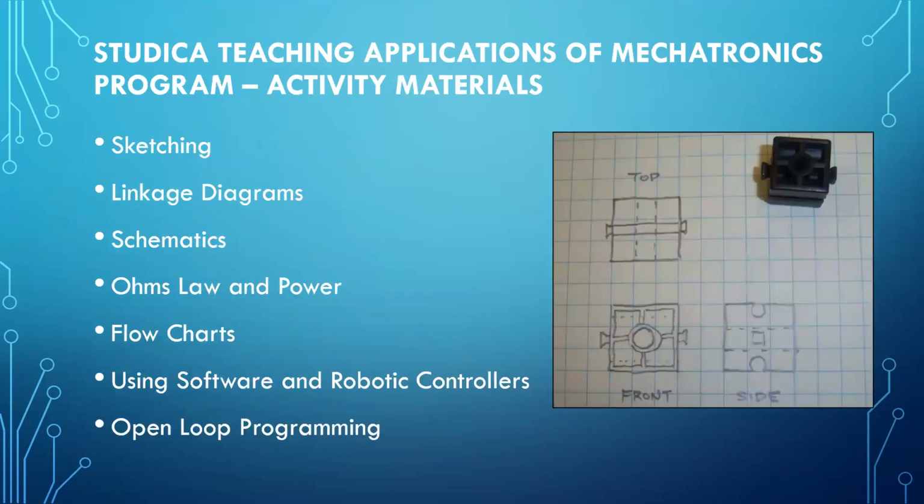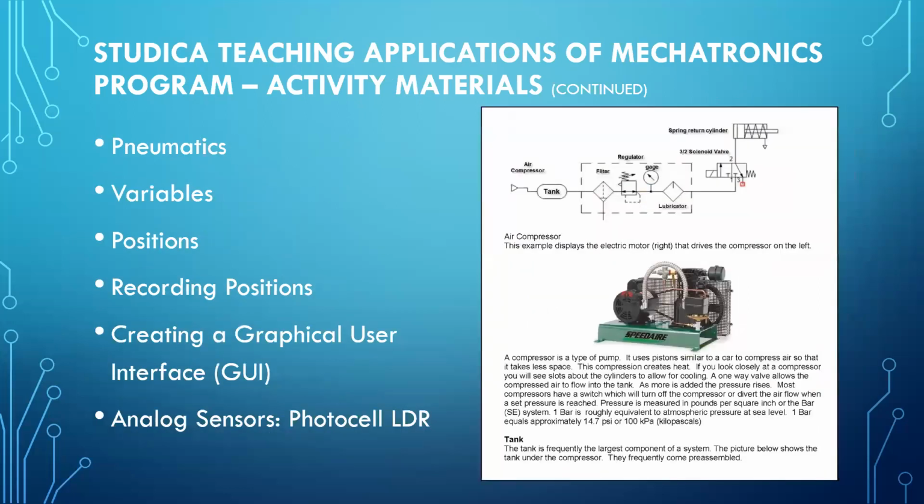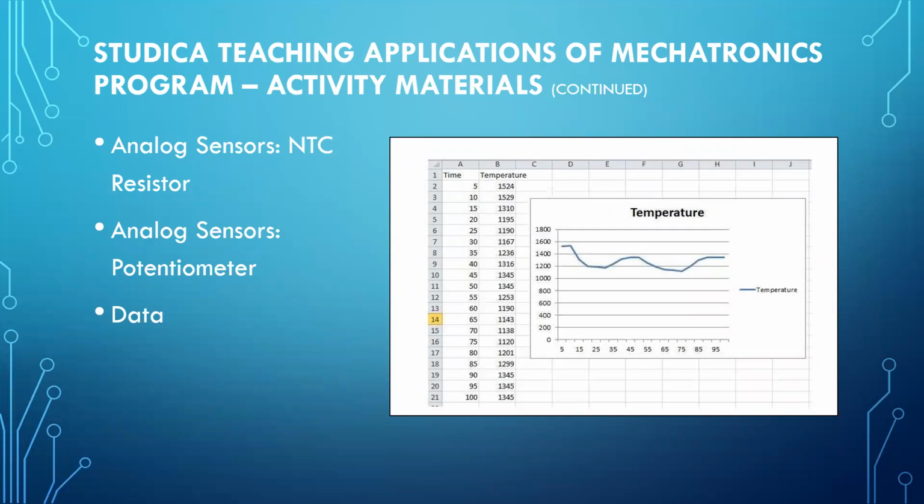And again, during the course of the curriculum, links are provided to tutorial sections and activity materials for students to utilize, and these include sections on the following areas: sketching, linkage diagrams, schematics, Ohm's law on power, flow charts, using the programming software and the robotic controllers, open loop programming, working with sensors such as the digital switch and the digital phototransistor, working with closed loop programming, working with digital branching, logic gates, combinational logic, edge triggered versus level triggered, pneumatics, variables, positions, recording positions, creating a graphical user interface, working with analog sensors such as the photocell LDR, the NTC resistor, the potentiometer, and working with data.